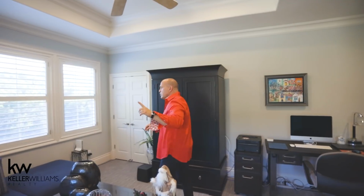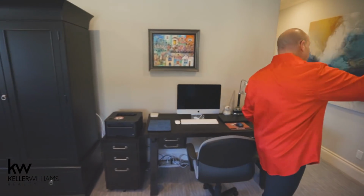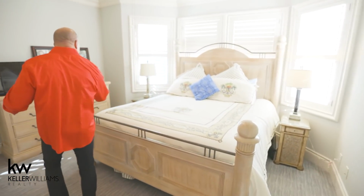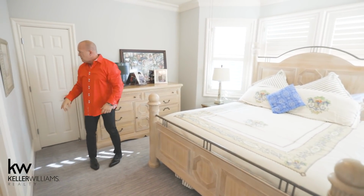Remember, downstairs we have the room with the double doors that is currently a gym that could also be a downstairs game room. If you have young kids, that could be the downstairs kids' playroom. But here is the upstairs living area for these two bedrooms. Bedroom 1 and bedroom 2. Another huge king-size bed, plus furniture, beautiful ceiling detail.